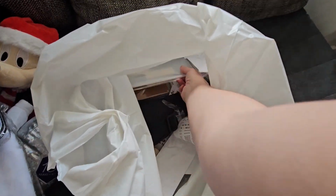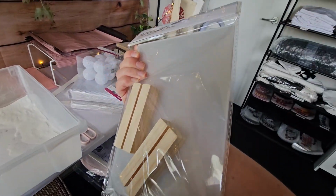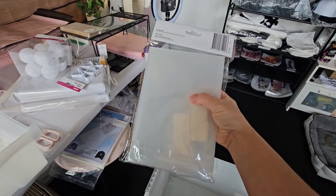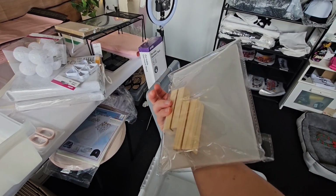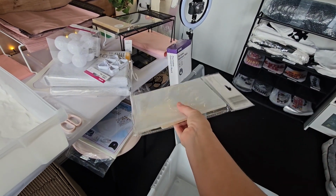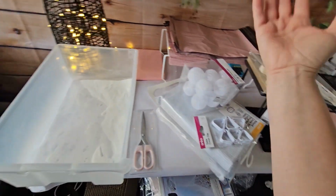Then I've got these acrylic signs. So what I'm going to do is use the Cricut to print out my logo. There's 2 of them in here, and I'm going to put the logo at either side of the tables, just so obviously people know what my business is called.